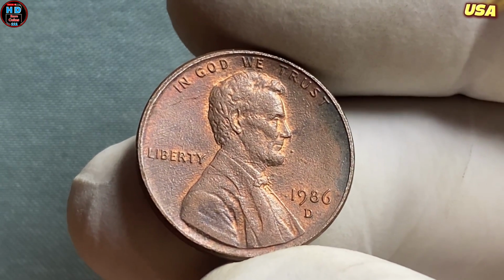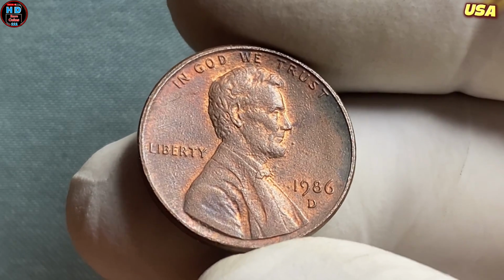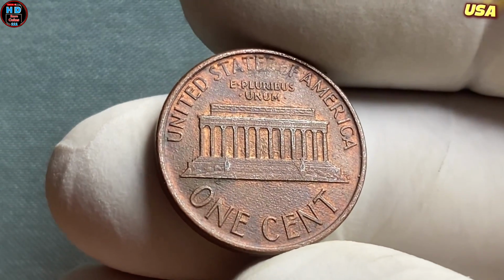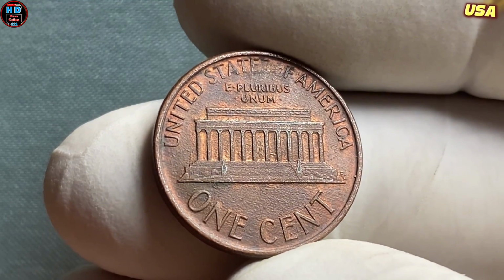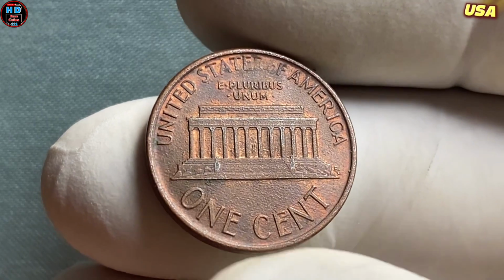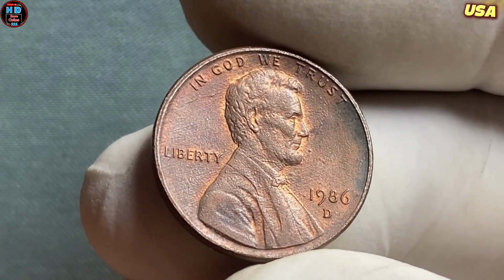When such coins are professionally graded by services like PCGS or NGC, their value can skyrocket. Mint state grades of MS66 or higher are particularly prized, especially if the coin also displays a rare error or die variation. These top-quality specimens often attract fierce competition among collectors.